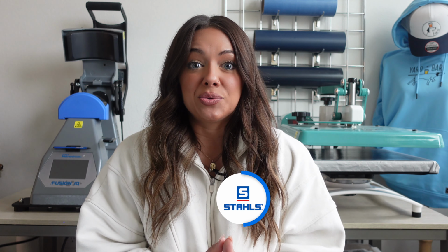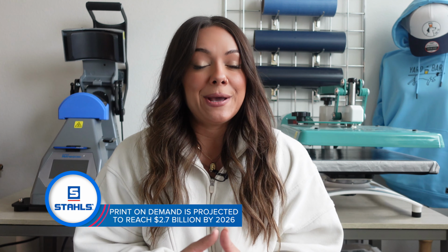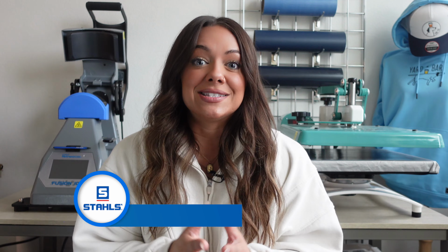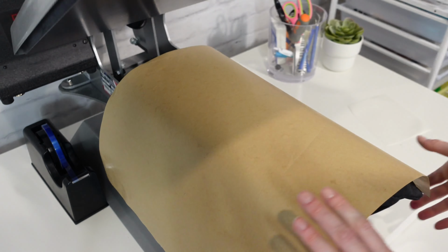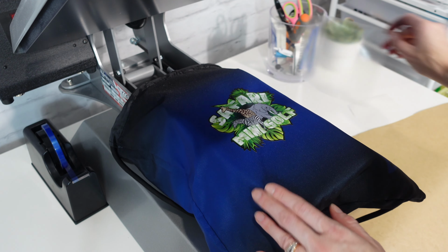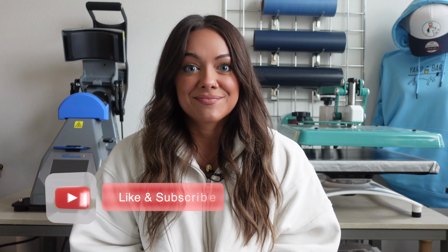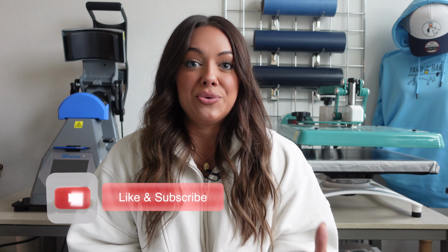Business Wire states that print on demand is not going to be slowing down anytime soon. It's actually projected to reach $2.7 billion by 2026. So it's up to you to be a part of that growth. And you can do that simply with a small investment of a heat press by adding personalization to those one-of-a-kind products, getting out in front of your clients by going to events, and increasing awareness of the sustainability message that print on demand provides. So get out there, get on social media, and continue to grow your brand in a unique way that your clients will resonate with and won't forget.